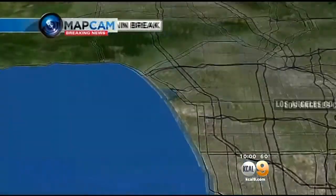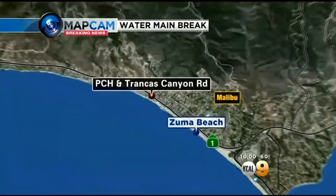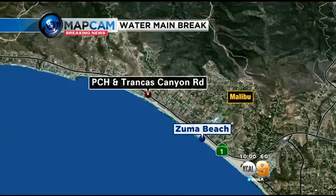Big mess in Malibu where a water main break has water gushing down PCH, racing past homes and pouring right onto the beach. The ground is so unstable, the water is creating a sinkhole. This is all unfolding near PCH and Trancas Canyon Road in Malibu. KCAL 9's Bobby Kaple is live in Malibu with a look at the damage.